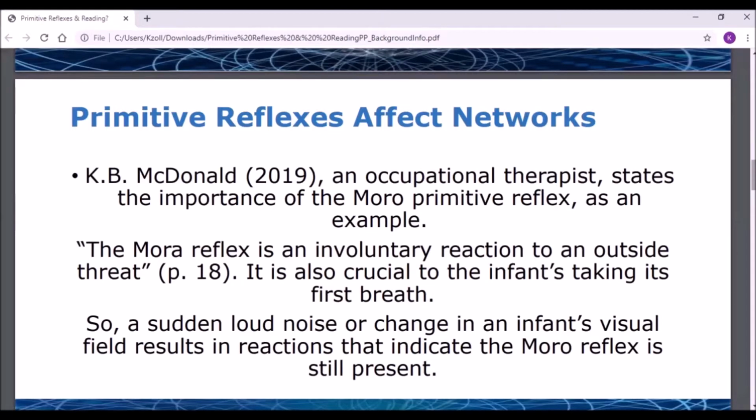The Moro reflex actually begins to develop probably about 9 weeks early, in its earliest stage in utero. It's believed to develop and play a protective role in the infant as they're developing in utero. Once the baby's born, this reflex plays a part in the baby's taking their first breath. And in the first couple months of life, you're going to see this reflex present.